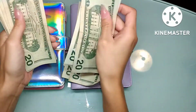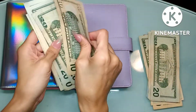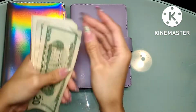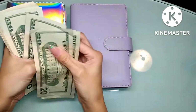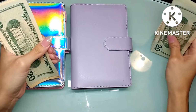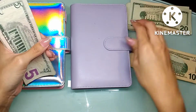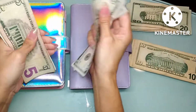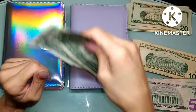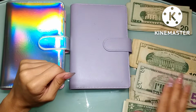1, 2, 3, 4, 5, that's 150. So we're not going to count this money, but initially we had this money to spare. So we are left with 77. I think I did that right.